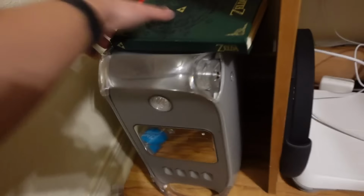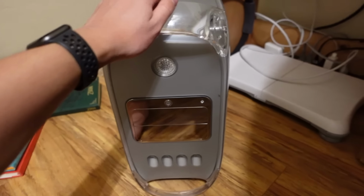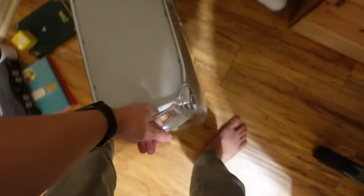Oh goody, the last Power Mac G4. This one is the mirror drive version. Whoa. Look at the holes on the back. Probably inspired the new Mac Pro design. Yep, they had 3 different versions of the Power Mac G4 and I have all 3 of them. And this one's the heaviest. Oh my god, I need 2 hands.